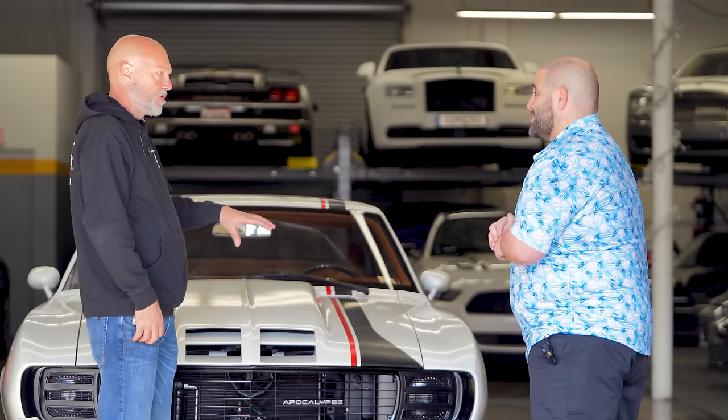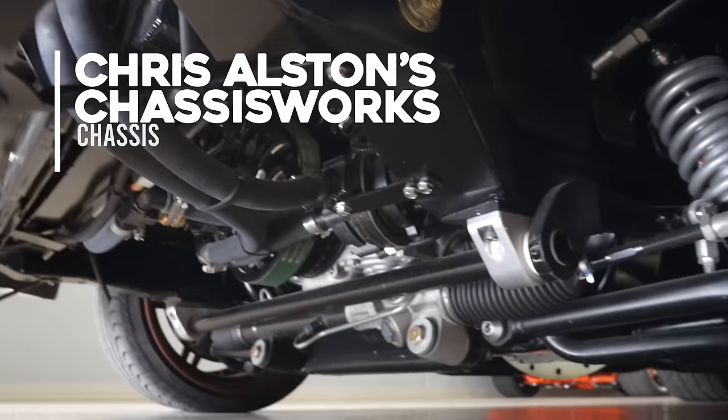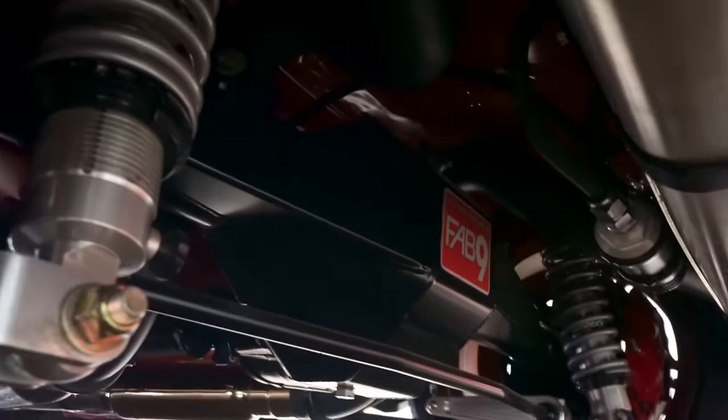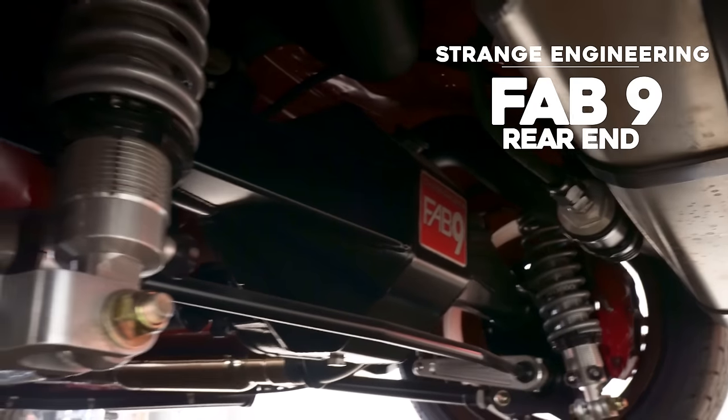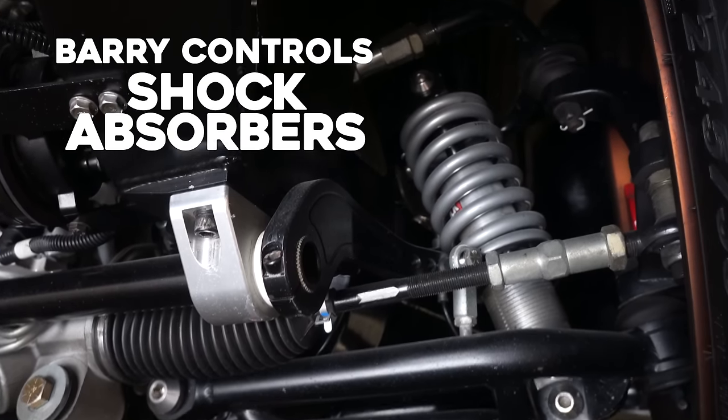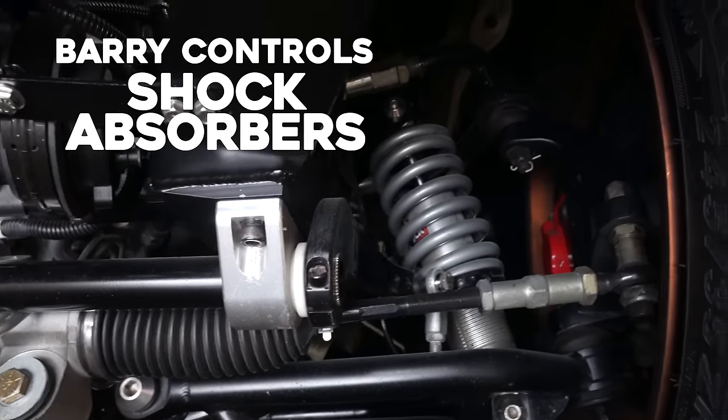Now, is it still the Chris Alston chassis? It's still the Chris Alston. It's the full chassis. It's a G-body. It's got the Chris Alston Fab 9 from Strange Engineering, a 9-inch, Barry Shocks. Everything, at least for the chassis, is from Chris Alston's chassis work.